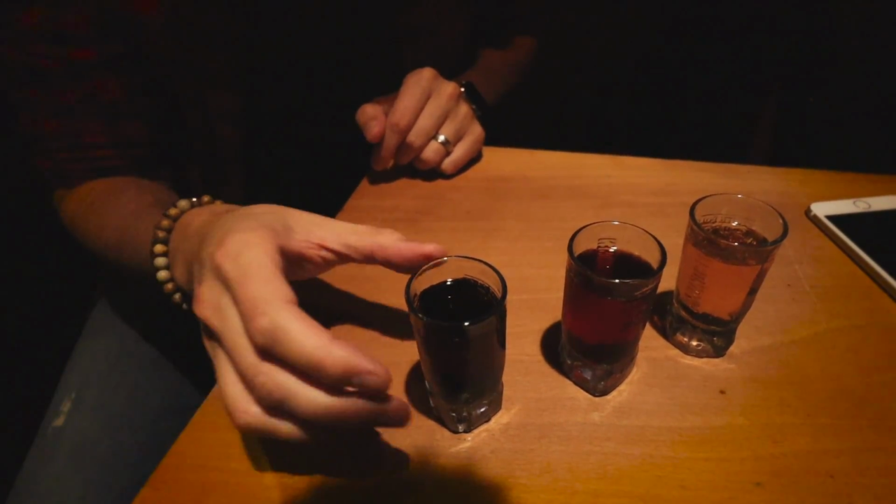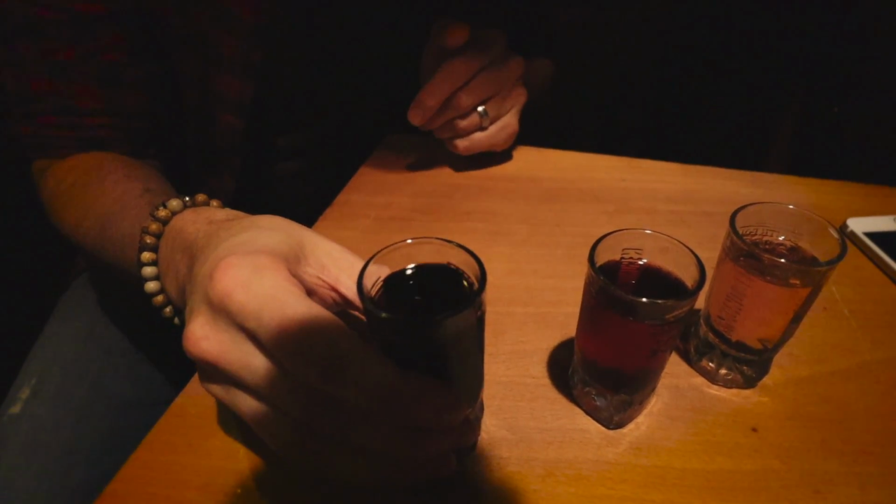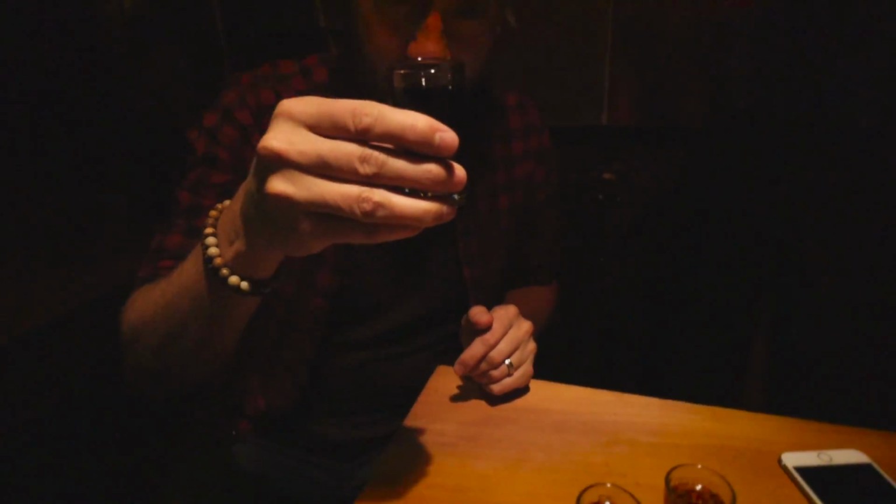Let's put this one aside and try the coffee, and look at the color of that. Entirely different. Ooh, I can kind of see through it. It's kind of like a purple. It almost looks like wine because there's lights everywhere behind me. But look at this. Oh, it smells really good. It smells like something very interesting.